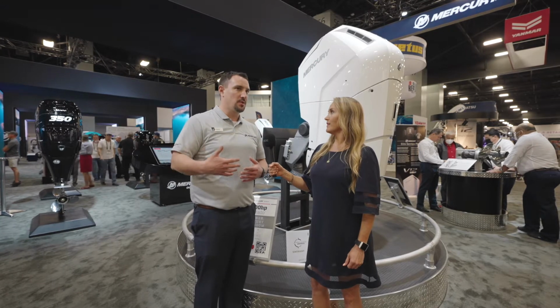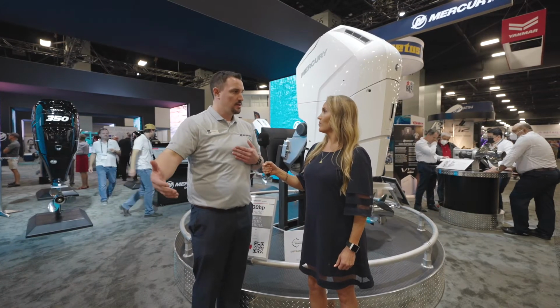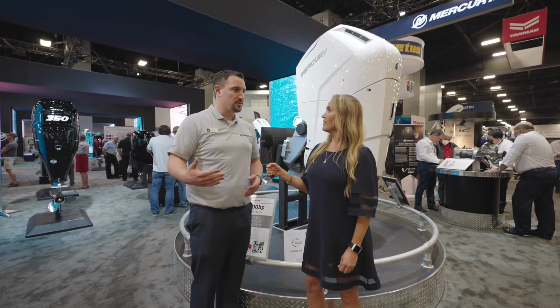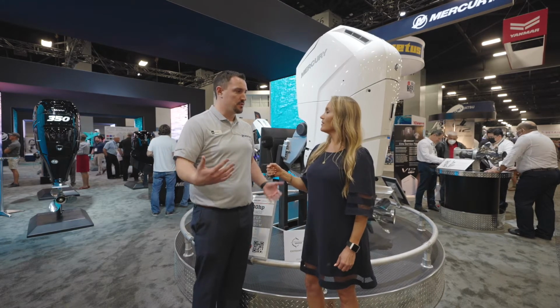And so when we looked at what everybody was looking for, previously they just put more outboards on the back. We thought there was a better solution, higher horsepower, to provide those customers the opportunity to consolidate and really get more power, more innovation from an outboard engine.